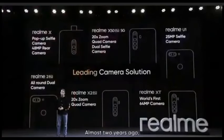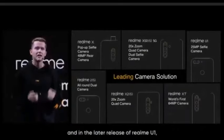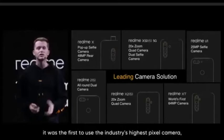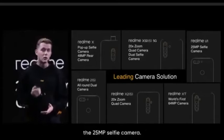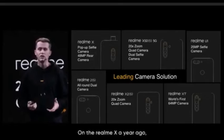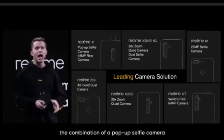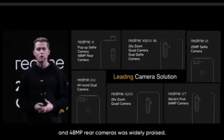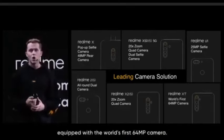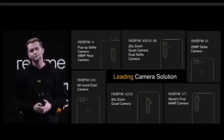Almost 2 years ago, Realme 2 Pro was equipped with an all-round dual camera. And in the later release of Realme U1, it was the first to use the industry's highest pixel camera, the 25-megapixel selfie camera. On the Realme X a year ago, the combination of a pop-up selfie camera and a 48-megapixel rear camera was widely praised. The Realme XT continued to be even more impressive, equipped with the world's first 64-megapixel camera.